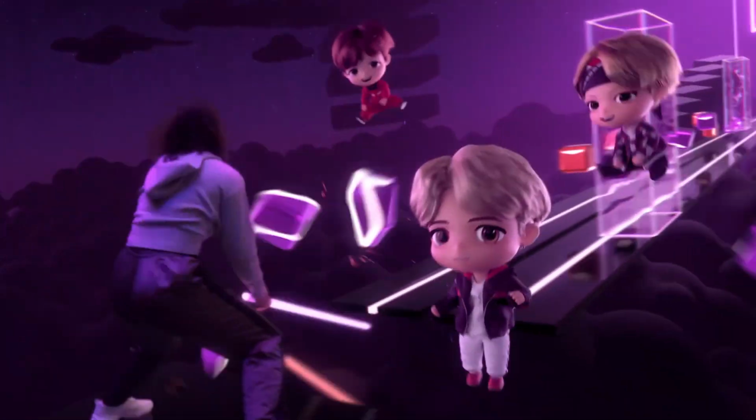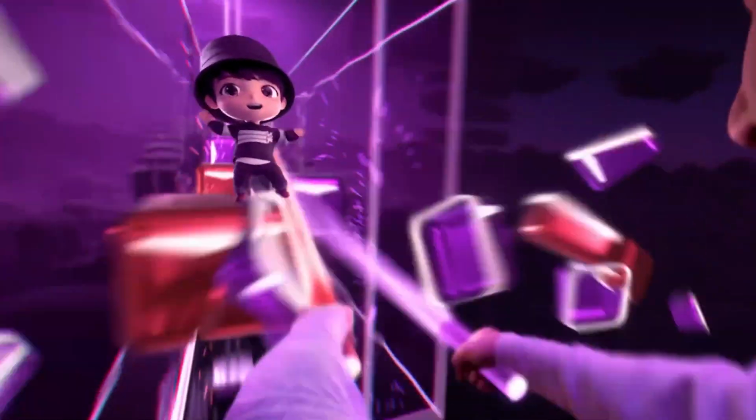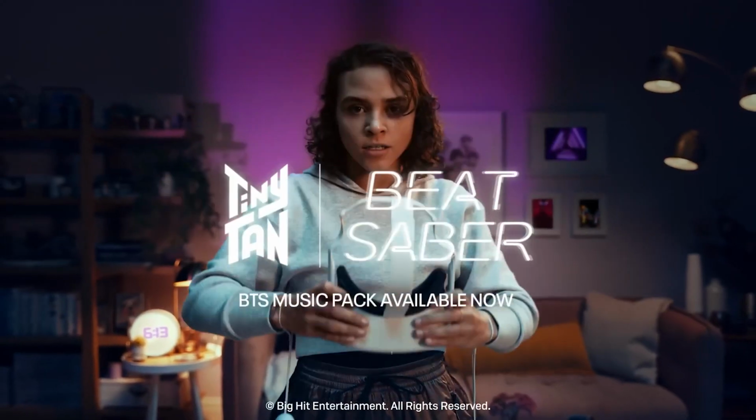This map pack contains 60 beat maps, so 12 songs, that's around 5 different variations on each. You can play things such as Boy With Love, Mic Drop, Dynamite, Not Today! I don't know any of these songs. Oh, and there's also a new environment, so there's a lot here actually, but then there should be since you pay so much for a pack like this.